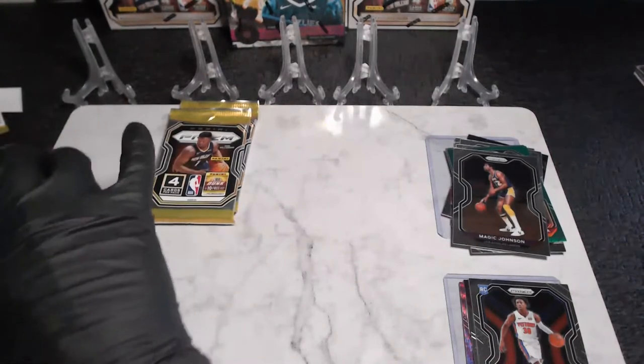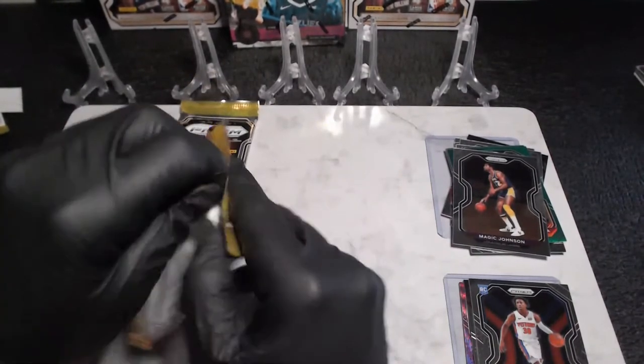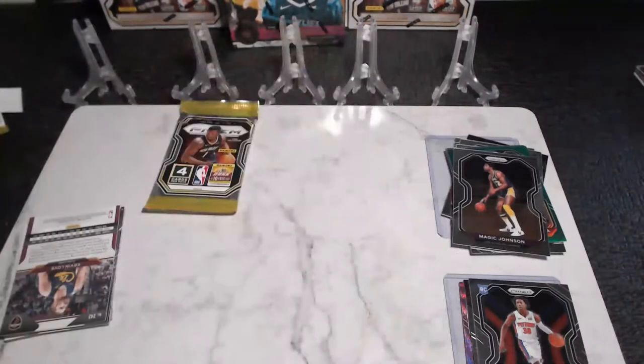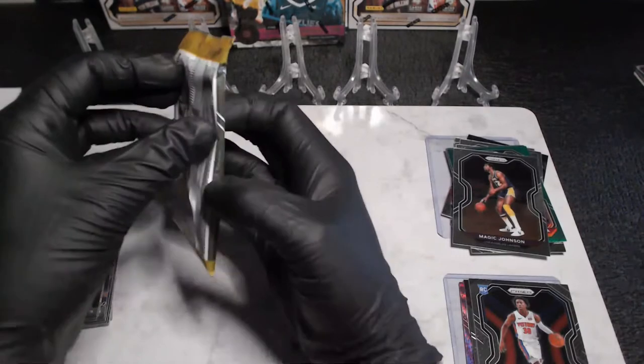By the way, on the description of the eBay auction, you may have noticed I had written 4 blasters. I didn't catch that error, but we are going to be doing 6 blasters. So if you were thinking you were getting 4 blasters, you're in for a few more cards. If you were expecting 6, you're getting 6. So hopefully everybody's happy with that.